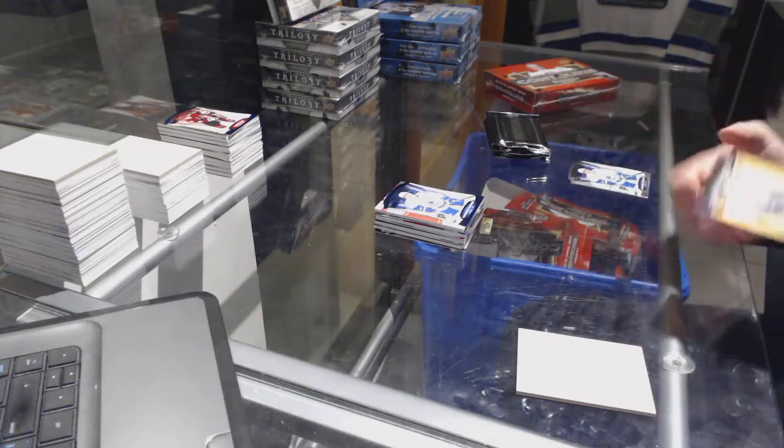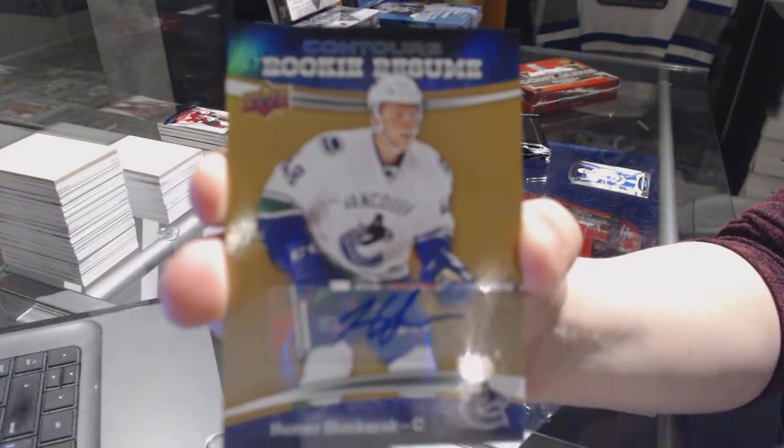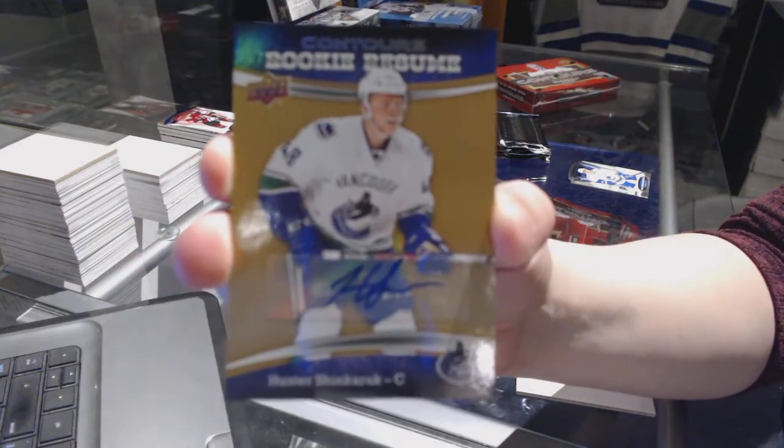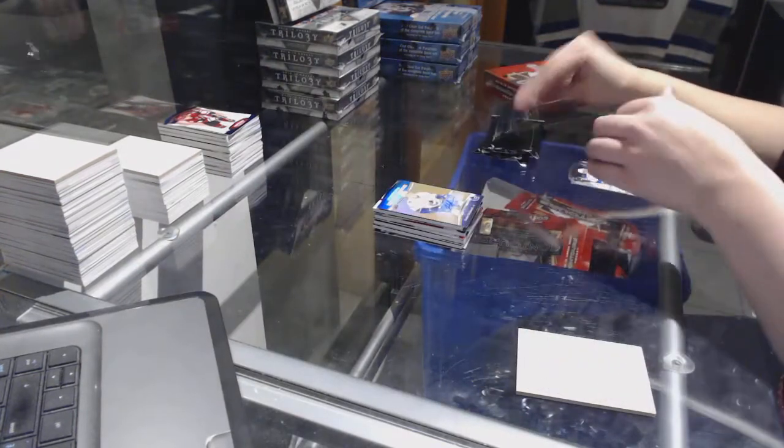Alexander Burrows, and a rookie resume auto from the Vancouver Canucks, Hunter Shinkaruk. Hunter Shinkaruk.